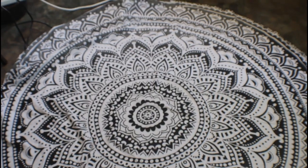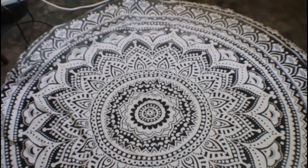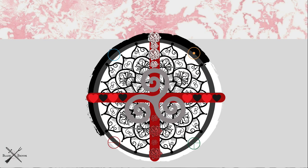I mentioned at the beginning of the video that I'd show you a DIY project for this space. It actually involves the compass. I will be using this black and white round tablecloth and these embellishments along with a couple of other pieces of cloth and fabric that I've collected over the years for projects, and my years of sewing and embroidery experience to make a portable witch's compass, complete with symbols sacred to my tradition. I'm really excited to be able to show you what this looks like when it's all finished in about 3 weeks.